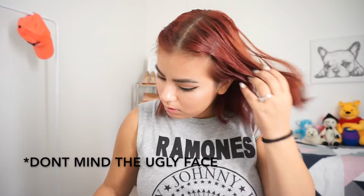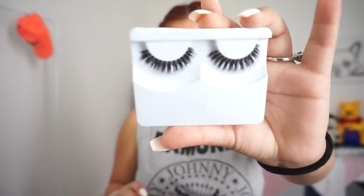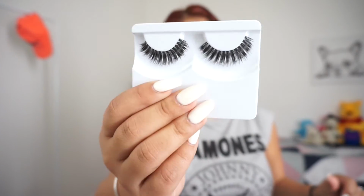Just like that. So now what I'm going to do is I'm going to apply some false eyelashes. I'm going to apply these ones. I'm not sure what they're called, but they just look like these. They're really pretty, nice and wispy lashes. These girls have full wispy lashes all the time.